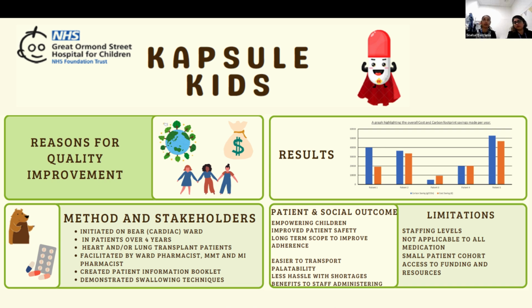But also when it comes to expiries and using new bottles once opened, it's more sustainable to have tablets and capsules over liquid, especially because a lot of the time parents, nurses, they don't appropriately label those liquid medicines when they are opened. And so we can never be sure of when that then needs to be discarded. And it leads to more bottles being opened, more wastage, and also leads to storage issues.